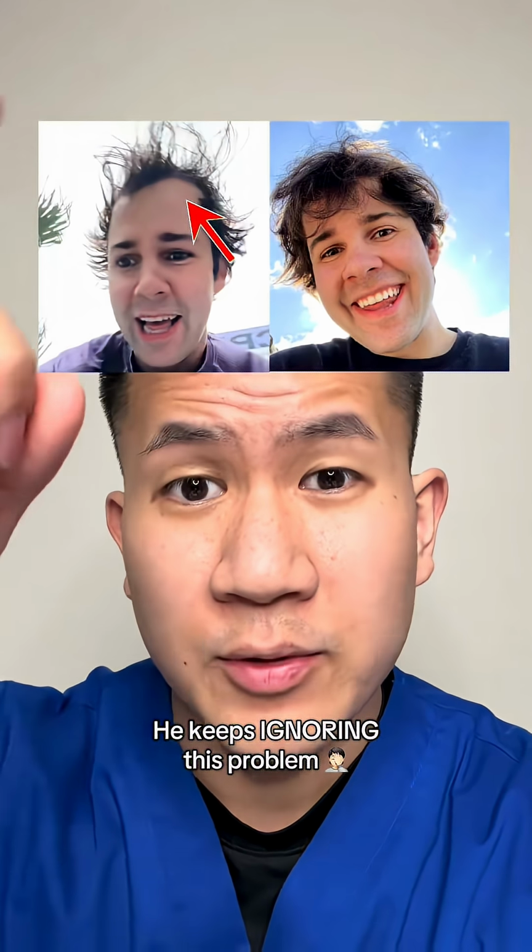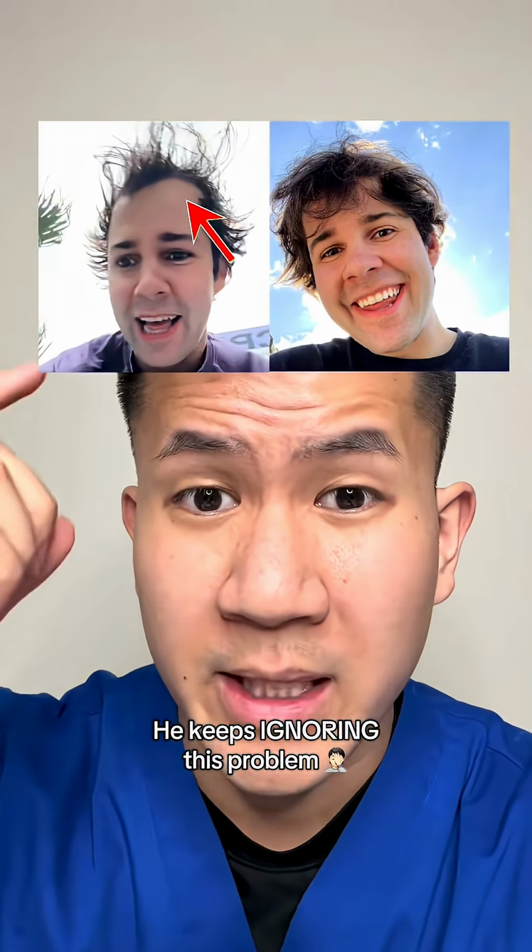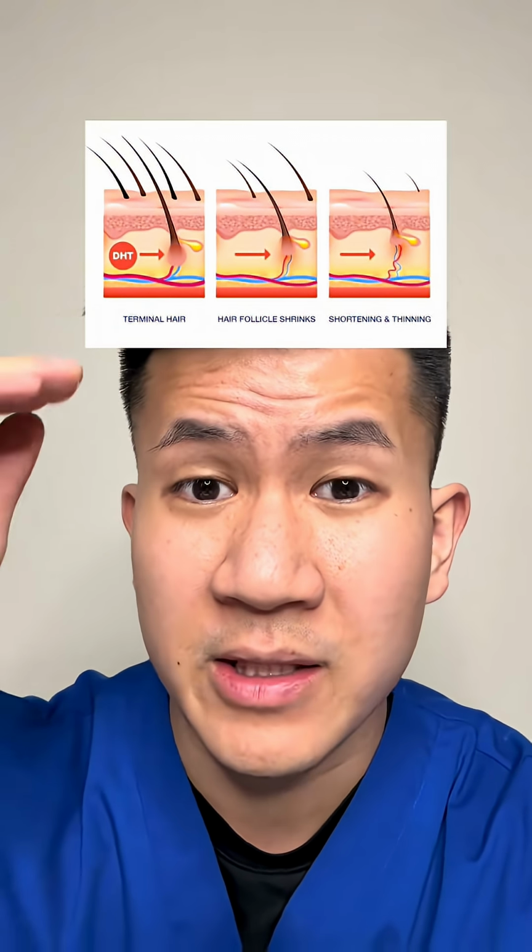Have you ever wondered how this Dorbit guy keeps ignoring the fact that his hairline's receding and he thinks he can just cover it up with bangs, which is making his hair loss a lot worse? What a lot of people don't understand about hair loss is that when you start noticing any signs, DHT is going to be the main factor causing that hair loss. It's going to start infiltrating all of your follicles, which makes them shrink, making these very weak hair structures.